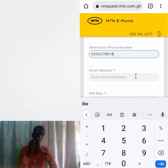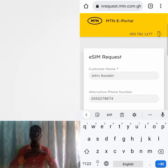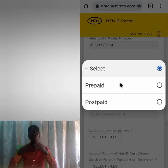Then you enter your email address. Then select SIM plan. With the SIM plan we have the prepaid and postpaid. Prepaid means that you buy airtime before you use. Postpaid means that the airtime will be given to you, then you pay later. With the prepaid you buy data and use, while with the postpaid data will be given to you and you pay it later. So here I want to choose prepaid.